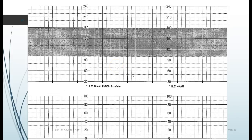Now, this is a picture of fetal monitor graph paper. This upper section is the fetal heart rate. The lower section is contraction patterns. If you notice, we have 30, 40, 50, 60, 70, 80, 90. That's the fetal heart rate. So this is 60 beats per minute, 90 beats a minute, 120 beats a minute, 150, 180.